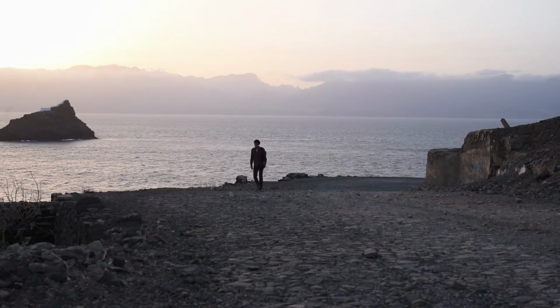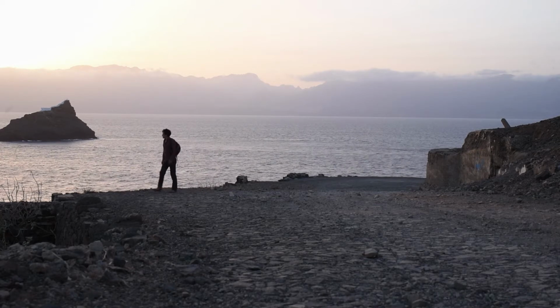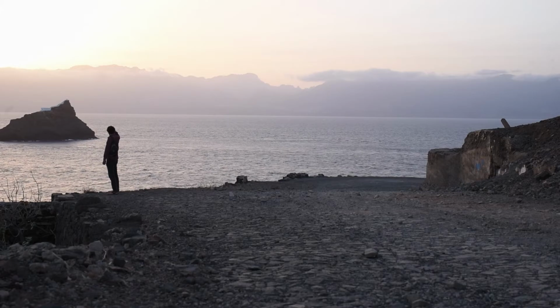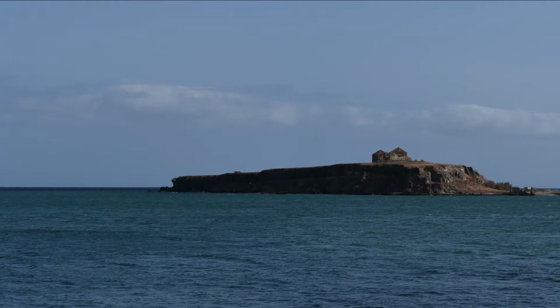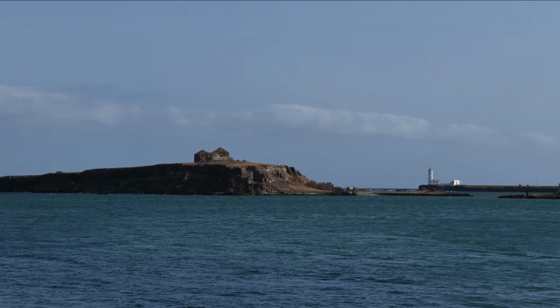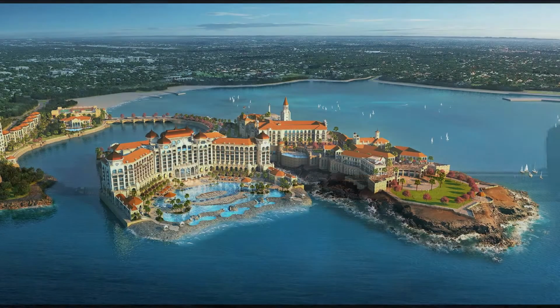To see what Darwin saw, the fossil beaches and lava flows that formed his geological education, I need to go to Praia, the capital on the island of Santiago. This is the island where the Beagle anchored. I can't get close because it's being made into a giant casino.